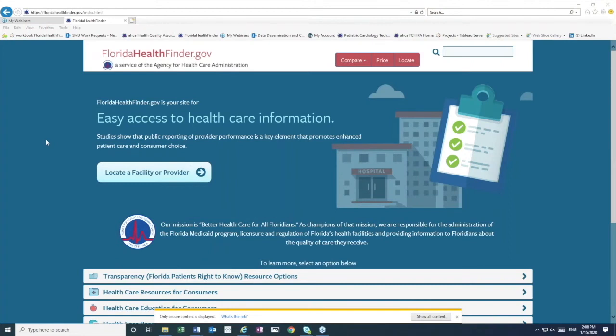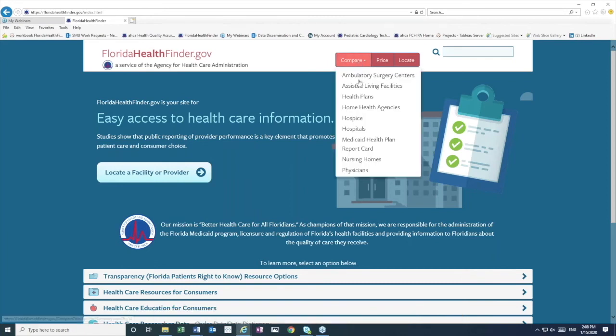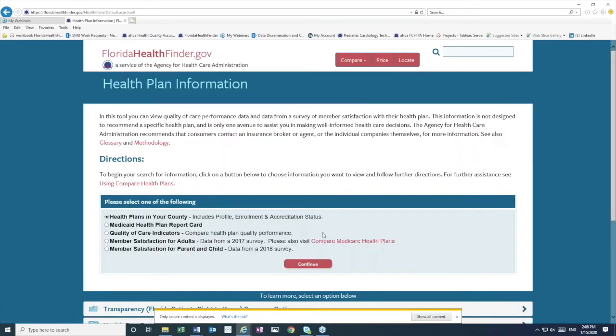On Florida Health Finder, you can compare health plan information. At the top of the screen, click the red Compare button, and then Health Plans. You can choose to compare health plans in your county, the Medicaid Health Plan Report Card, quality of care indicators, member satisfaction scores for adults, and member satisfaction scores for parents and children.